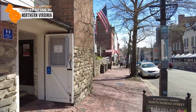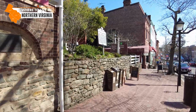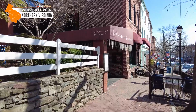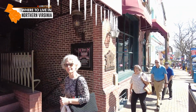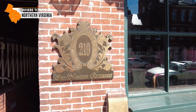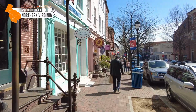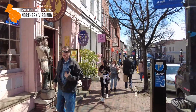I think what we'll do is, now that we get into the more touristy area, 219 King Street, they used to have a delicious gumbo. They changed the recipe on us. Back in 2005, I came here after Hurricane Katrina. I was staying in the Northern Virginia area for about 3 months or so, and I used to come here all the time. They had delicious gumbo.